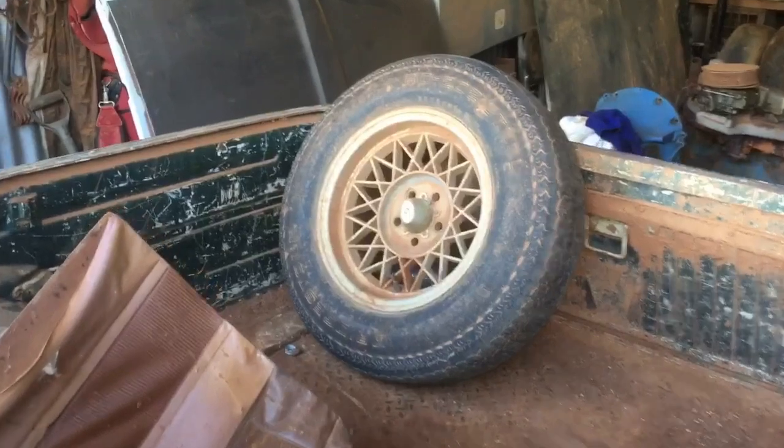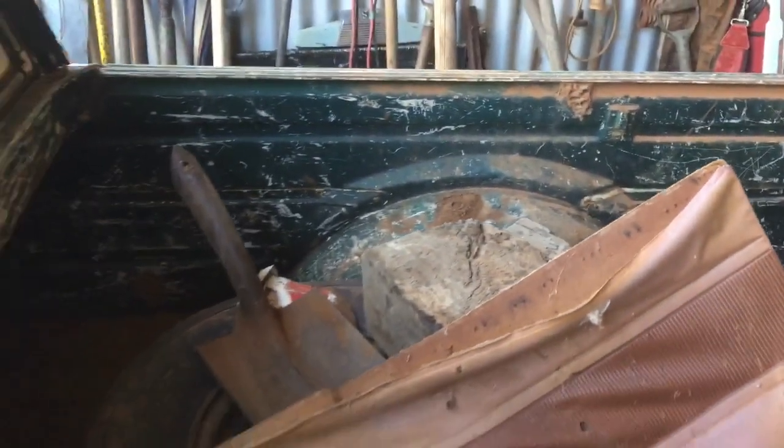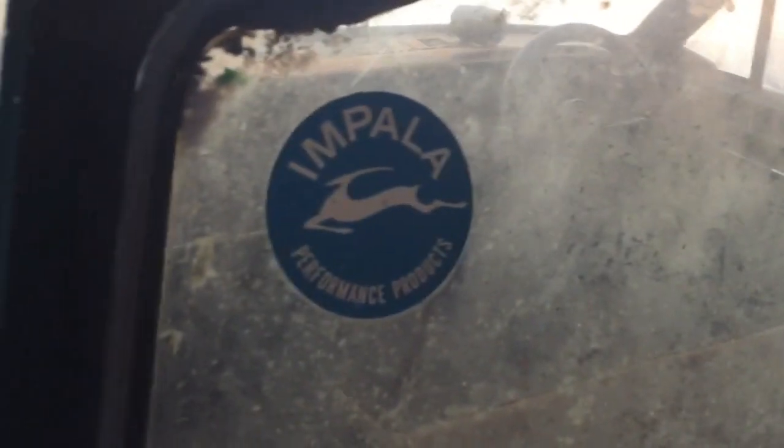Old period correct hot wires are there. Look at that, they're beautiful. Still in the early pattern. I said it's had the checker plate put in the rear, but the rear is still very solid. It's just a great old ute. Just a great old ute. And the story makes it even better. And the period stickers, that's just so cool.